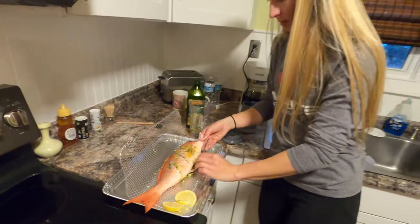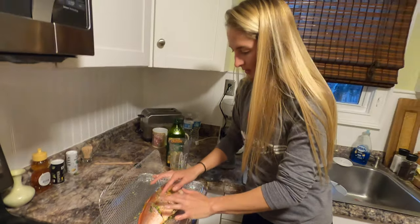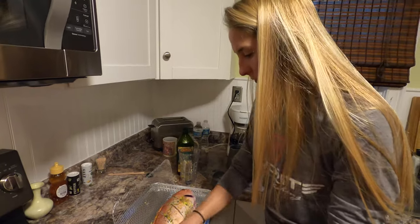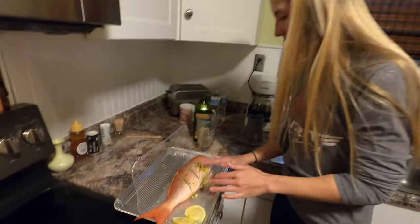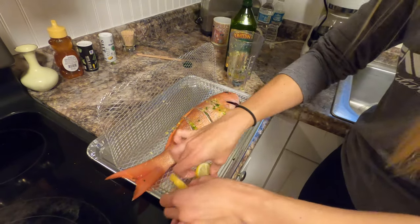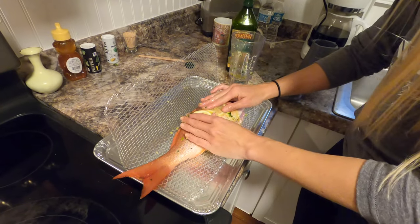When you cook, you're gonna get messy. You gotta use your hands. That's how real people cook. Using your hands. I'm just gonna rub some olive oil around the fish. All right, beautiful. Again with the lemon, boom, boom.